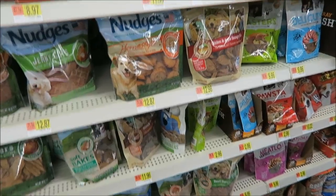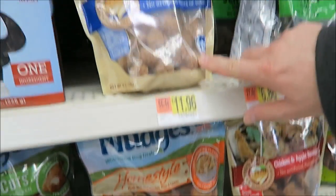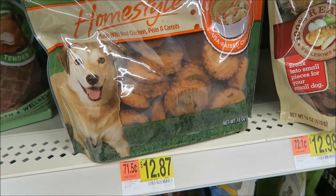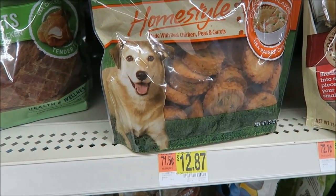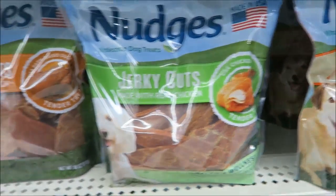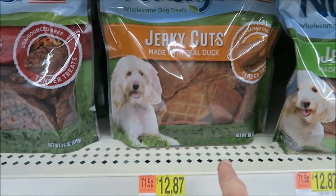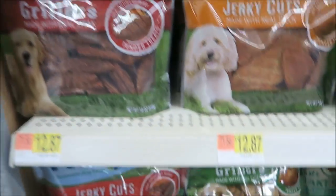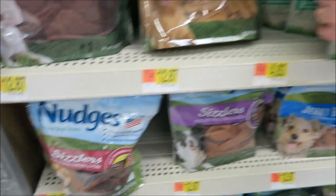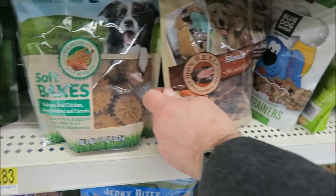We have never seen these before. We're in the dog aisle getting Guido some treats, and these are called Nudges, and these are Milo's Kitchen. These are chicken meatballs, but we found chicken pot pie flavored treats made with real chicken, peas, and carrots. Then they have jerky cuts. This is chicken tender, and this is made with chicken. This is made with duck, and then made with real steak. This is made with chicken and pork. Those are like little bacon pies, bacon sizzlers, little pies, and steak.